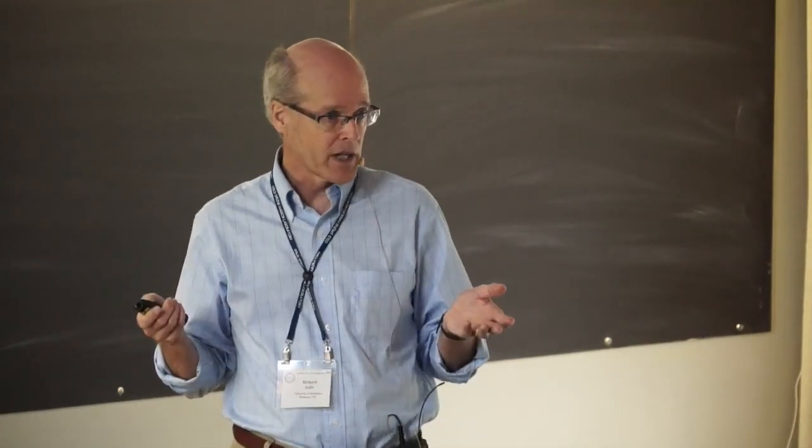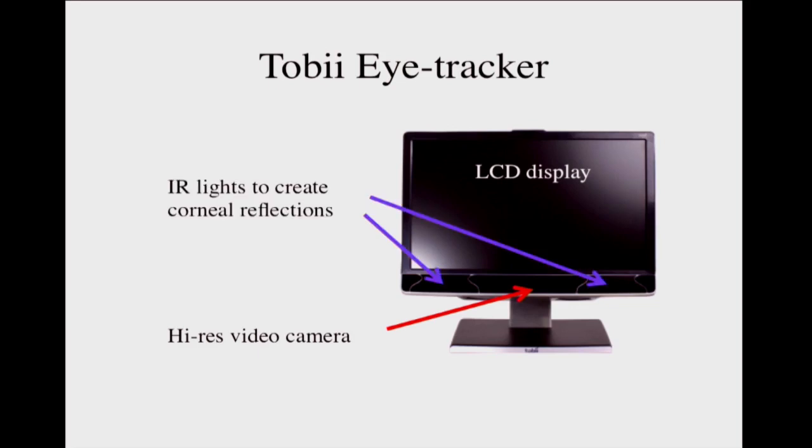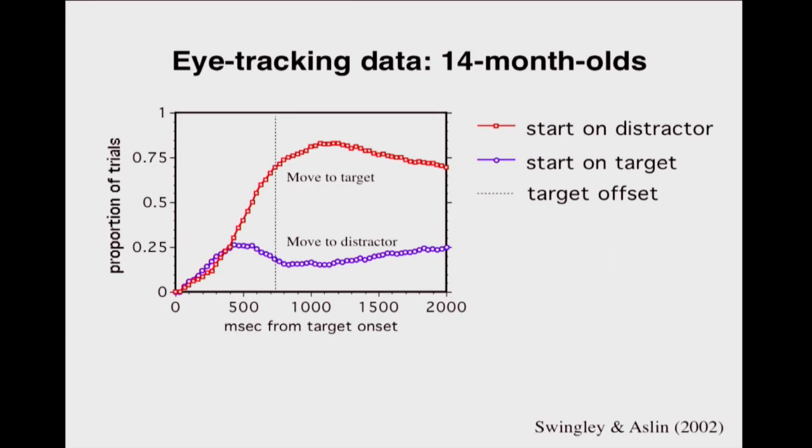We're not going to use a head-mounted eye tracker because it's somewhat difficult to use with babies. We could use a display like this, a Tobii eye tracker that has the capacity to measure where on the screen the baby's looking. This is an early experiment that Dan Swingley and I did where, again, you can't say, look at the cross, and now move the mouse and click on the ball. You're just measuring where they're looking naturally.